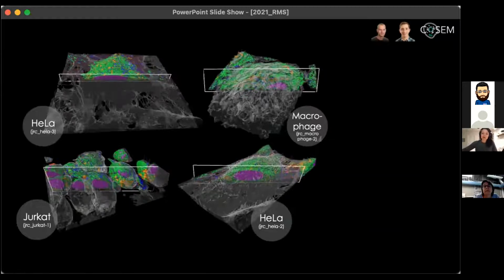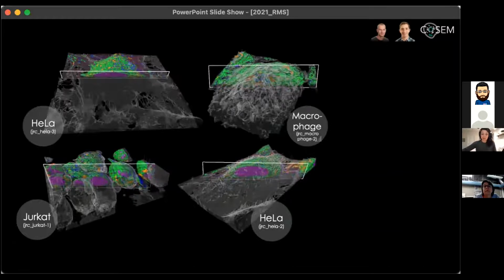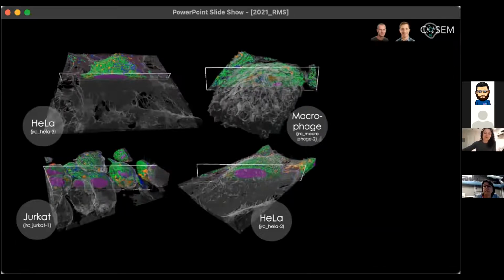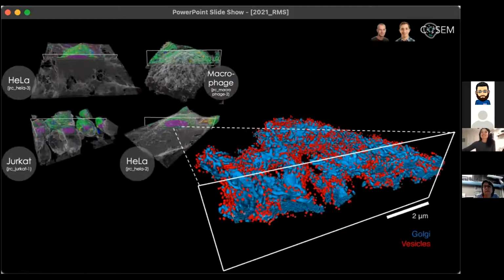And this worked pretty well across the 4 data sets that were our main focus for starting out. So we have 2 HeLa cells, a macrophage, and a Jurkat cell. What's really exciting about these predictions is we can start to see organelles in a way that we've never been able to do before. So, for instance, we'll take a look at my favorite organelle, the Golgi.